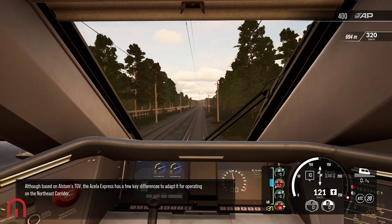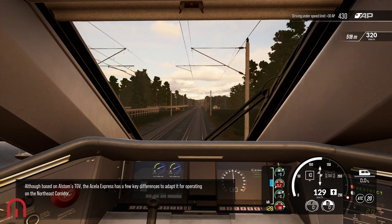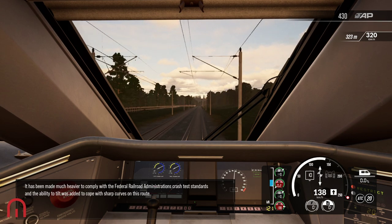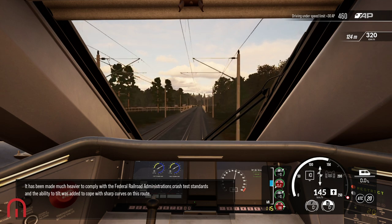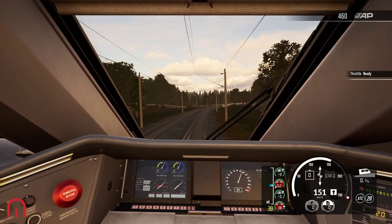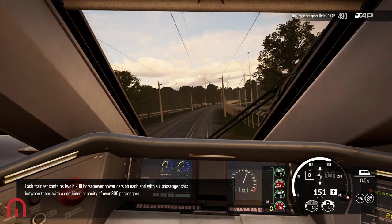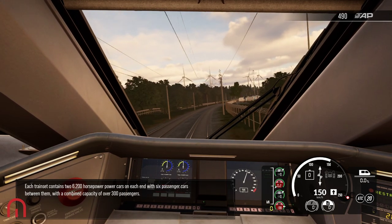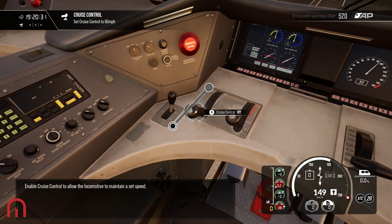Although based on Alstom's TGV, the Acela Express has a few key differences to adapt it for operating on the Northeast Corridor. It has been made much heavier to comply with the Federal Railroad Administration's crash test standards, and the ability to tilt was added to cope with sharp curves on this route. Okay. Let's coast. Each train set contains two 6,200 HP power cars, one on each end, with six passenger cars between them. It's not many, is there? Only six cars. Enable cruise control to allow the locomotive to maintain a set speed.